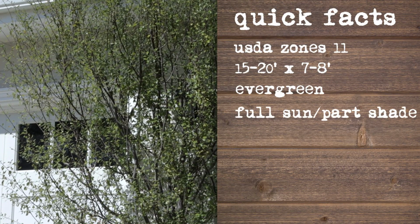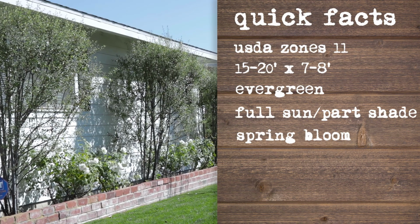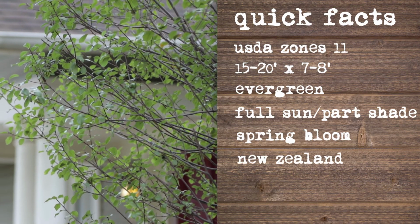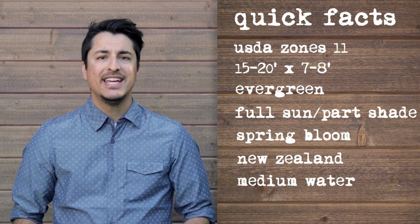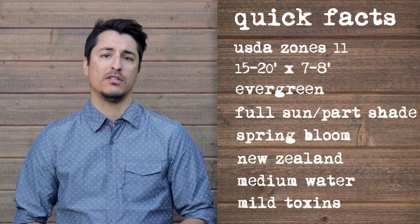Typically, the bloom time is spring, but the flower is very insignificant. The Silver Sheen is native to New Zealand. We're gonna call this a medium watering need. However, once it's established, it's actually really drought tolerant. And one thing to note, finally, is that there is a mild toxicity to this Pittosporum.